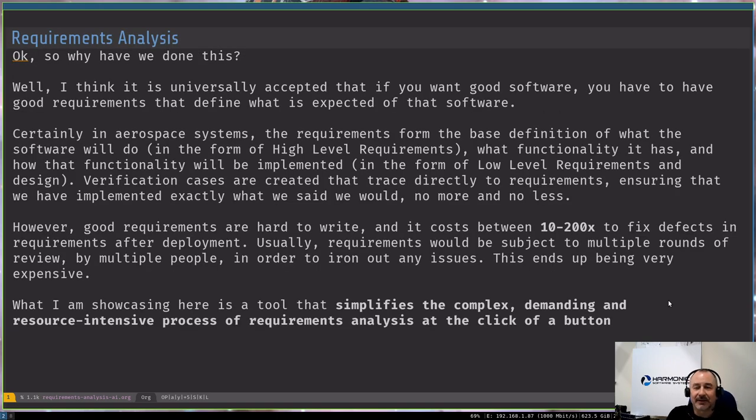Okay, so why have we done this? Well, I think it's universally accepted that if you want good software, you have to have good requirements that define what is expected of that software. Certainly in aerospace systems, the requirements form the base definition of what the software will do in the form of high-level requirements, what functionality it has, and how that functionality will be implemented in the form of low-level requirements and design. Verification cases are created that trace directly to requirements, ensuring that we have implemented exactly what we said we would, no more and no less.